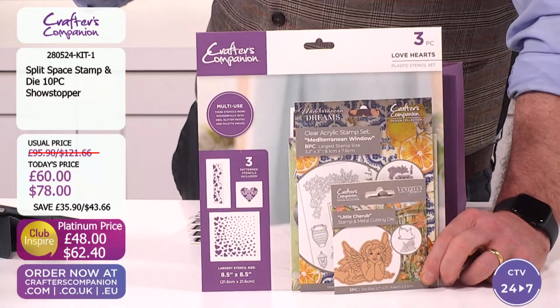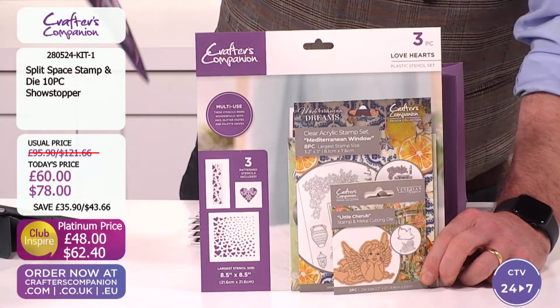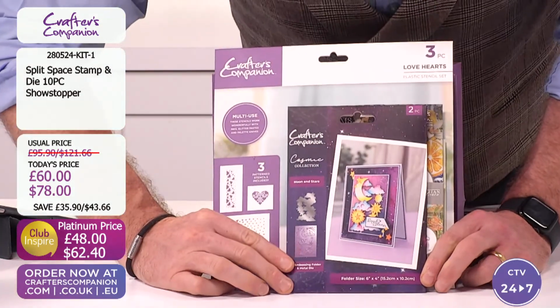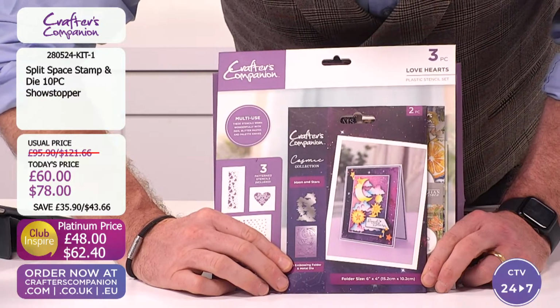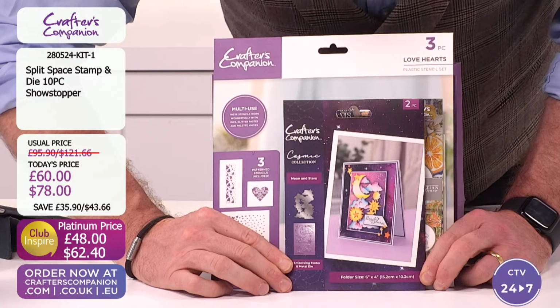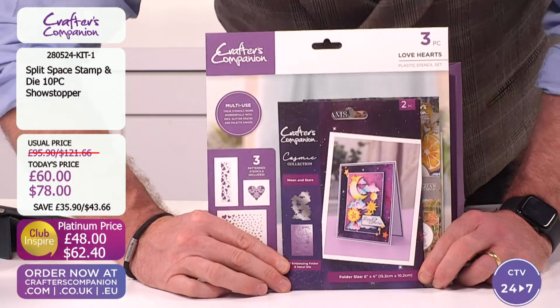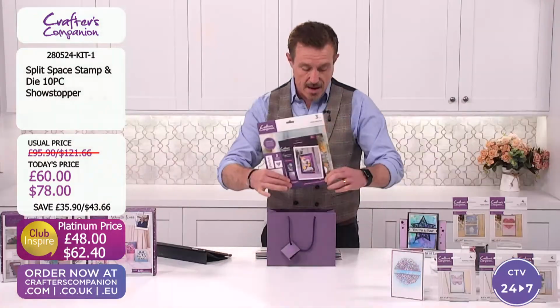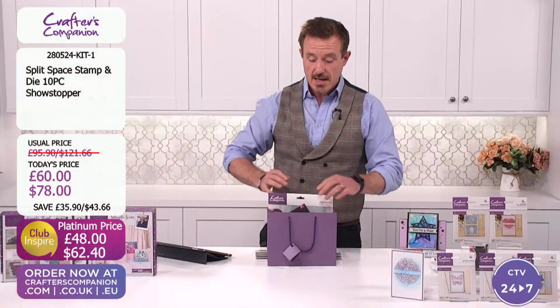And brilliantly, we have popped into this bag the 3D embossing folder and metal die from the collection that you guys absolutely loved. We've got the moon and stars in there as well. So you've got the beautiful embossing folder, but then you can die cut the main detail out and emboss it to create a really cool standout 3D effect as well. So all of that is included in the mystery bag, which is no longer a mystery.